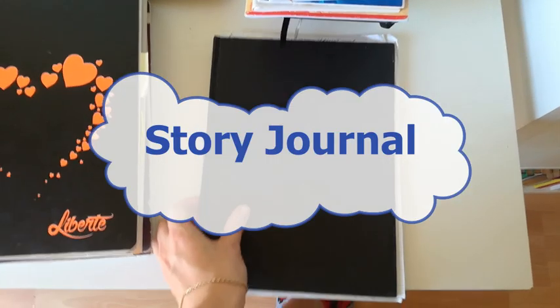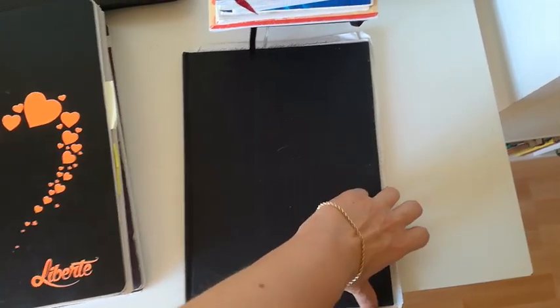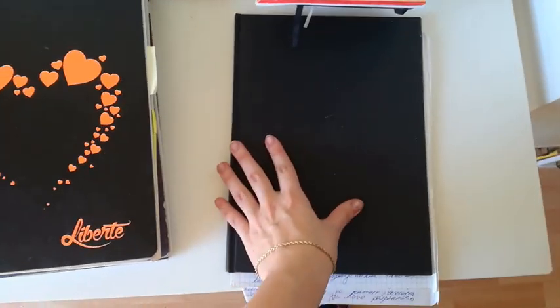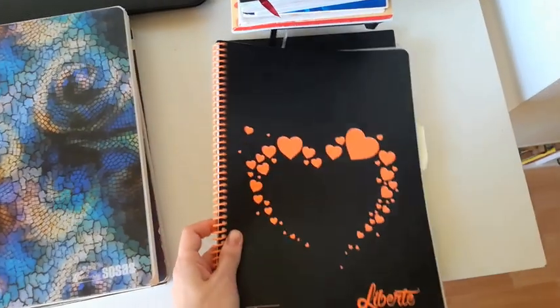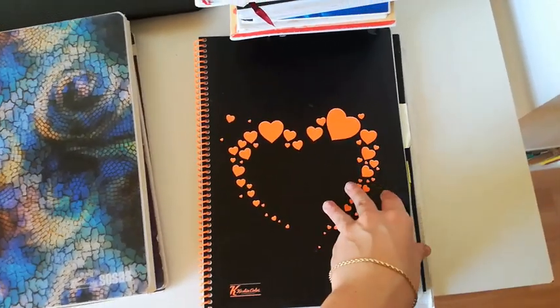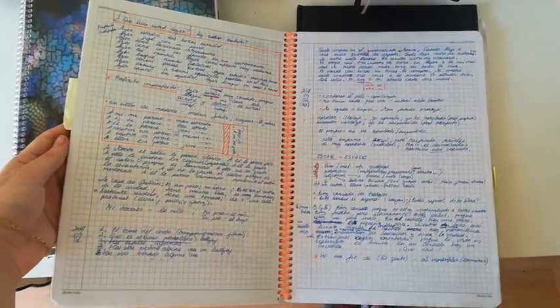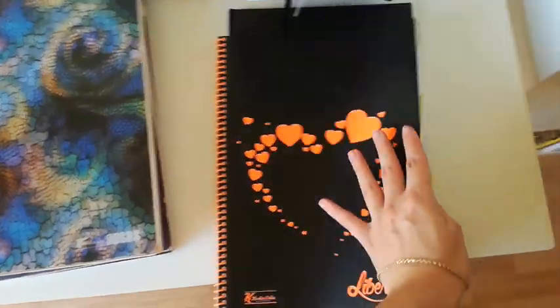Next, you can have a special journal for story writing, when you just write the story itself and not the notes about it. You handwrite the story in it. Next, there is a language learning journal. Here is the journal that I used for my Spanish notes.